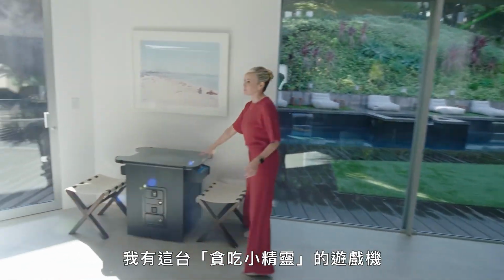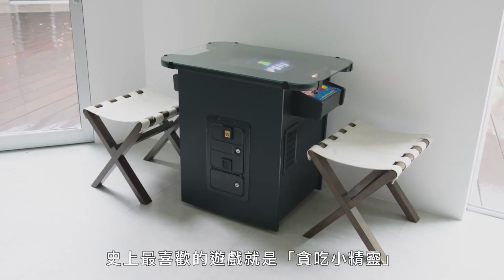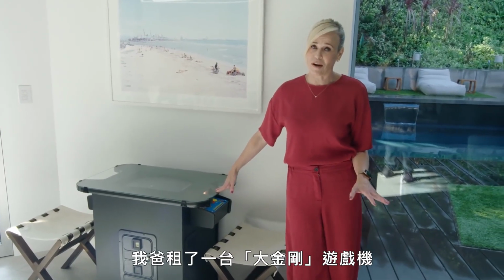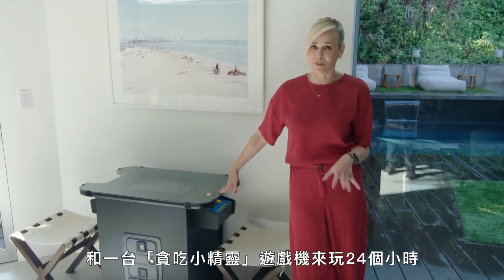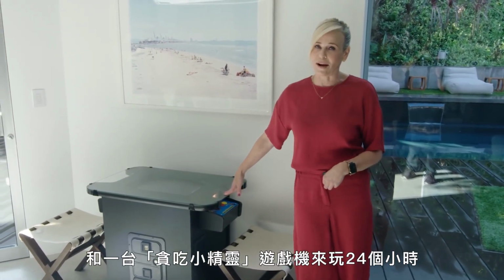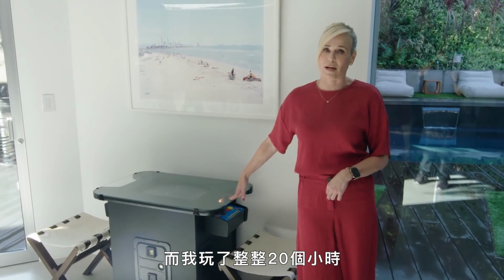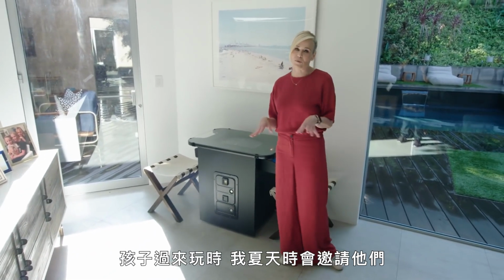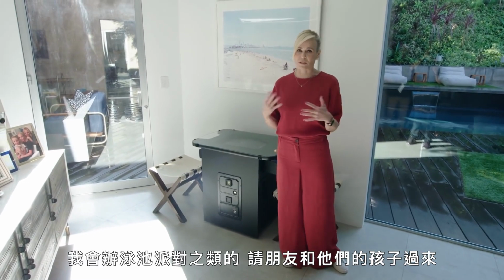I have this little Miss Pac-Man machine because when I grew up, Miss Pac-Man was my favorite game in the entire universe. And at my sister's bat mitzvah, my father rented a Donkey Kong machine and a Miss Pac-Man machine for 24 hours, and I played it for 20 hours straight. I love Miss Pac-Man, and this has like 50 games on it. So when kids come over, which I do in the summertime, I have pool parties and stuff for my friends and their kids.